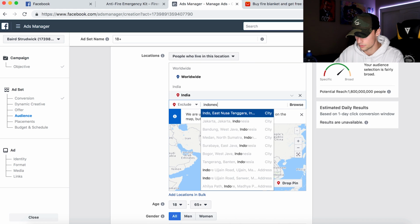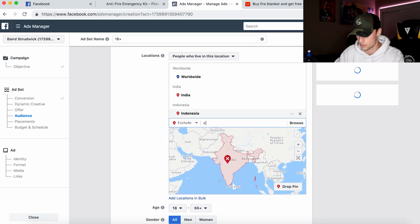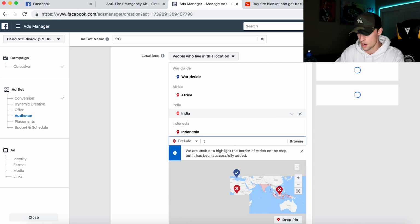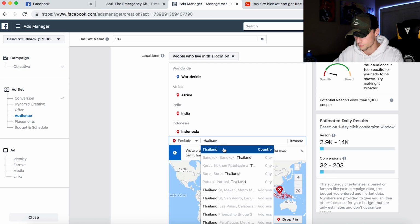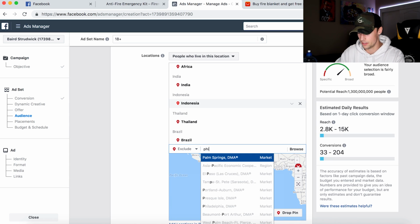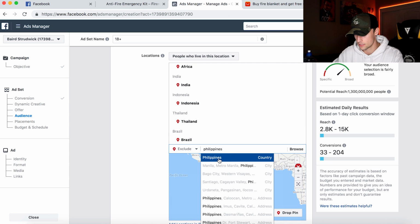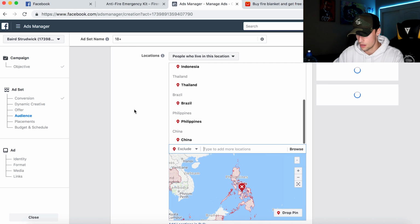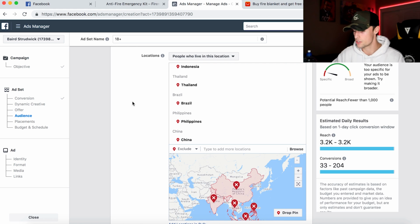Indonesia, Africa, Thailand, Brazil, Philippines, definitely Philippines, and China. So we've just excluded the major bad traffic countries.